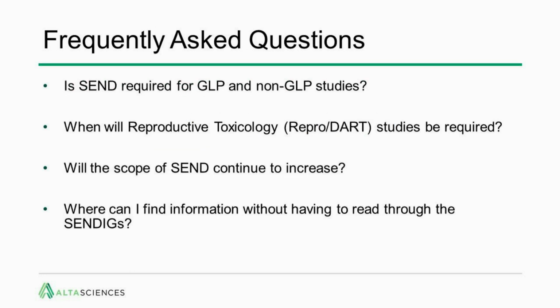Now I'd like to take a break and answer some frequently asked questions. First, is SEND required for GLP and non-GLP studies? Yes, all single dose toxicity, repeat dose toxicity, carcinogenicity, and safety pharmacology studies being used in a submission require SEND.